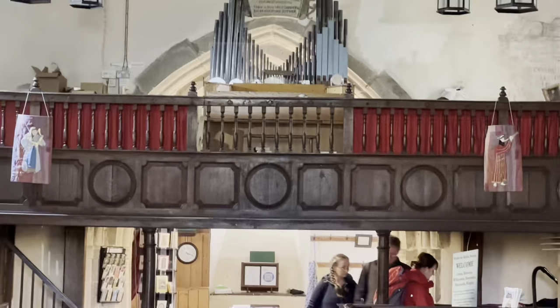Very interestingly, the organ looks like it's on the first floor. You don't see that very often.